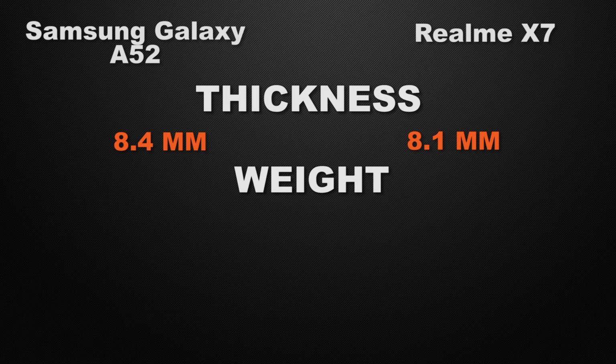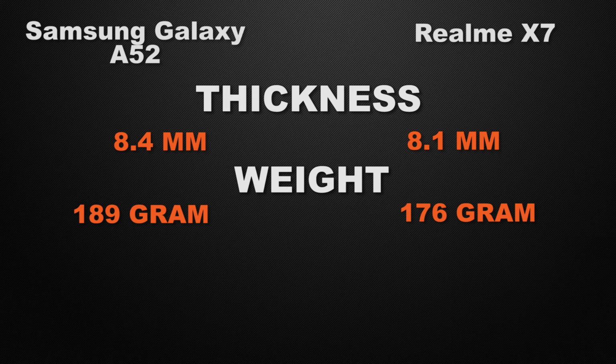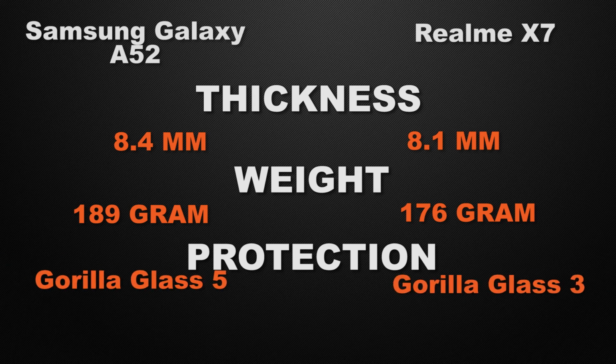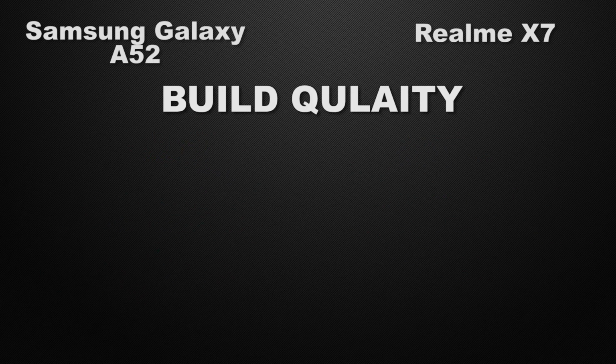Talking about the weight of the devices, A52 has 189 grams of weight. On the other side, X7 has 175 grams of weight. So the winner here is X7 because it has lower body weight. And about the protective glass of the devices, A52 has Gorilla Glass 5, whereas X7 has Gorilla Glass 3. So the winner here is A52 because it has a newer generation of glass, which is more durable than its older generation.